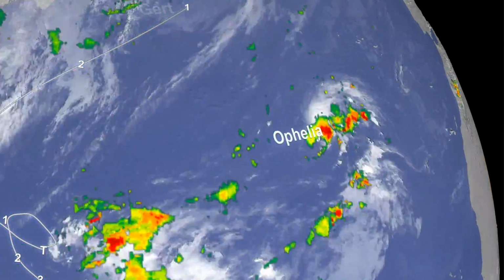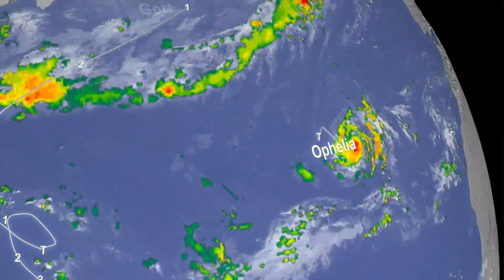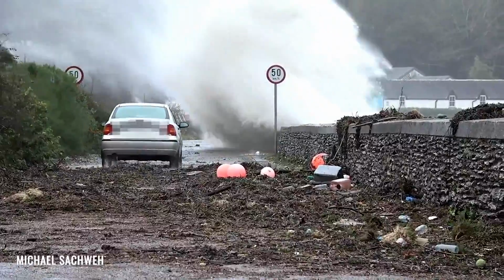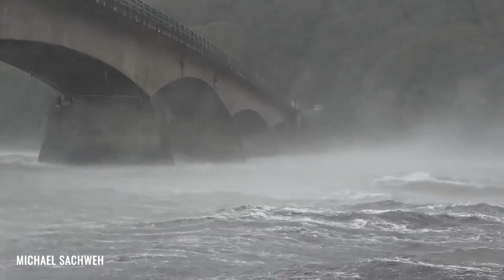It managed to intensify up to a Category 3 hurricane in the eastern Atlantic. And this is the farthest east that we've had a storm of that intensity in the satellite record. Later, Ophelia raced off to the northeast, bringing severe winds to the United Kingdom and Ireland.